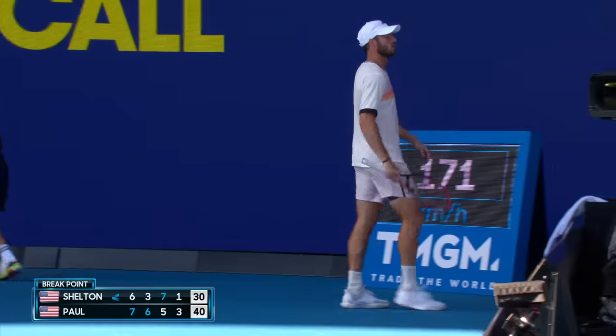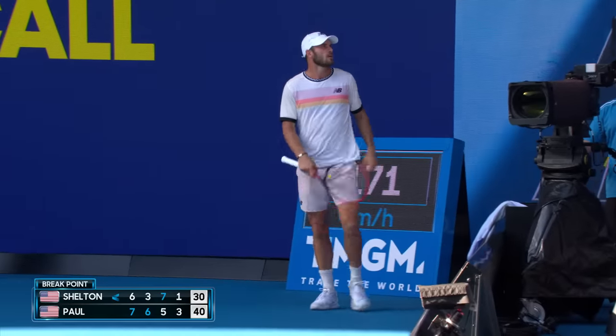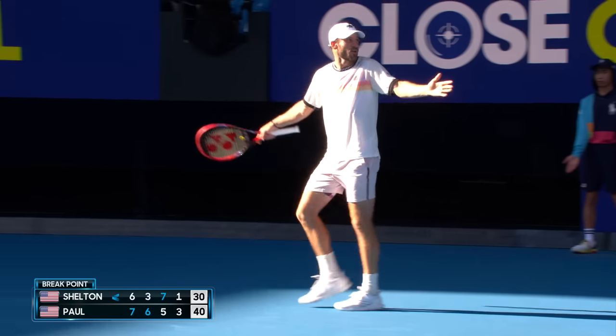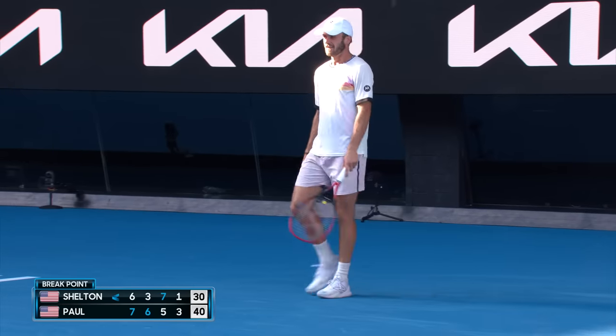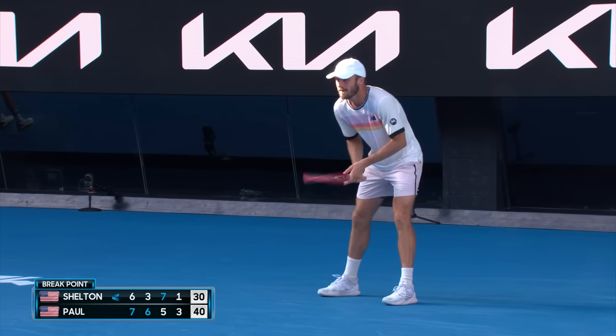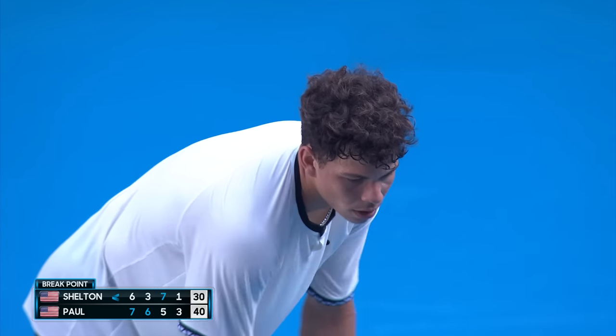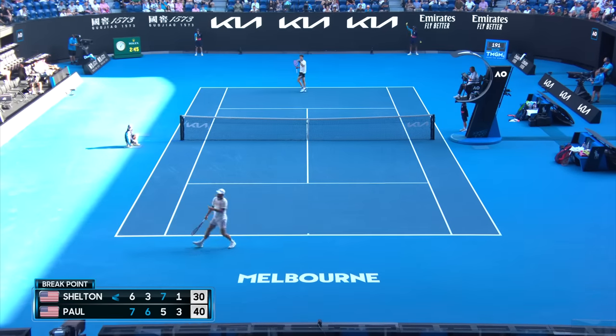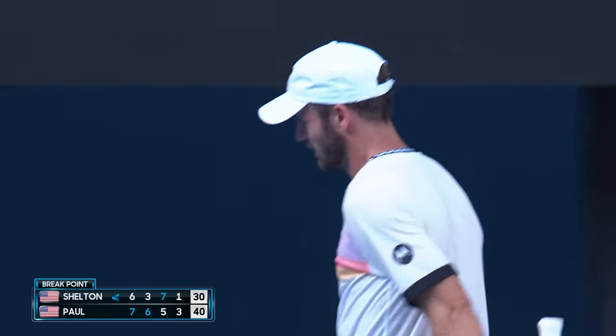In those rallies, it just looks like Ben is risking more than Tommy. It looks steadier from Tommy Paul, and it looks like there's less chance he's going to miss. I think his coach has just said to him, look for the tee serve. And he has pointed to Brad Stevenson.